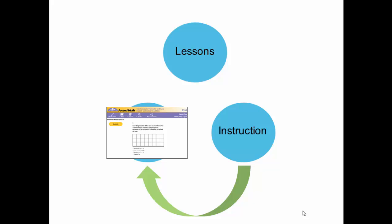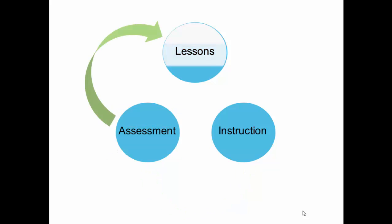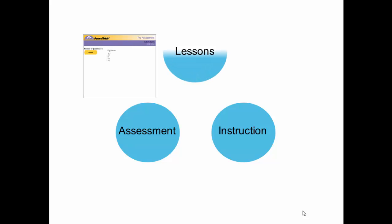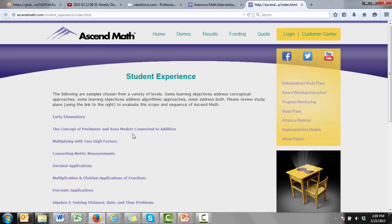Completing the interactive lesson and activities, the student takes a post-assessment. Passing the assessment, the student moves on to the next lesson in his plan. When the lessons are completed, the student again takes a brief pre-assessment, building his lesson plan to the next stage. Research shows that for an effective and appropriate intervention, instruction should be closely tied to assessment results. The continual assessments in the Ascend Math architecture support this research. Now let's take a closer look at the award-winning instruction and assessment found in the student experience.